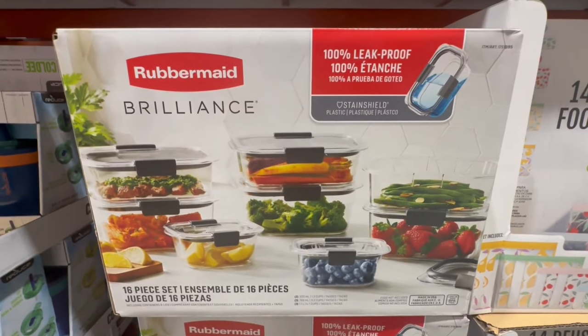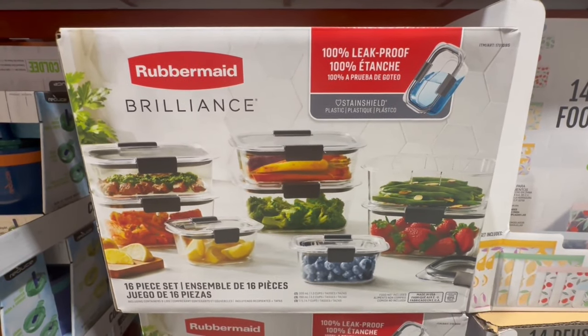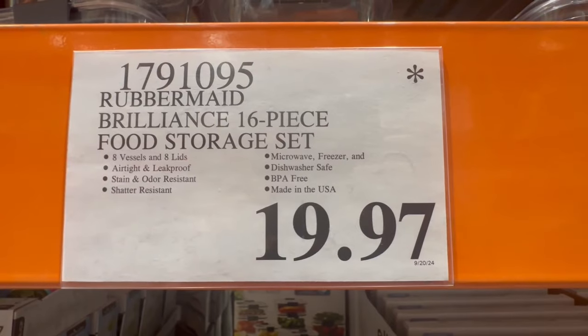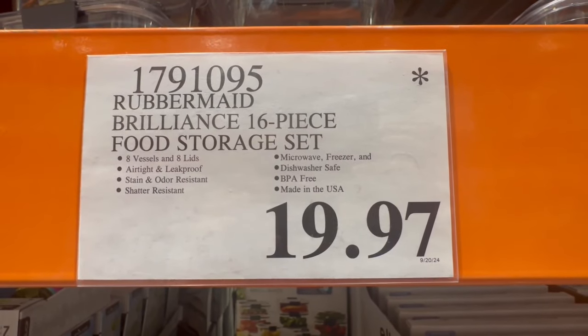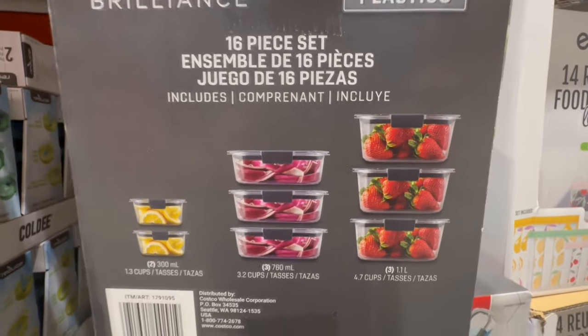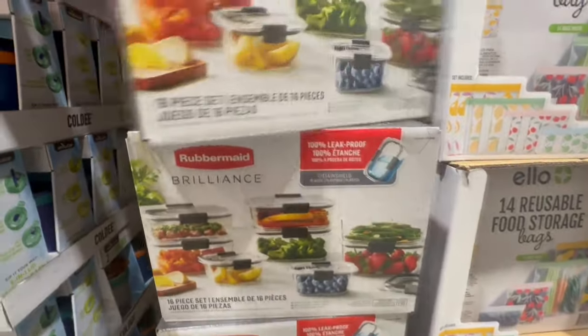In the Lake Elsinore location, I did spot this Rubbermaid 16-piece set. Now, although this one is plastic, it's pretty good in terms of quality. I know my mom's had one of these sets for like the longest time and it's held up quite well. I found them going for $19.97. Costcos do seem to have a limited stock for them now, but they're so useful if you want to store like little ingredients that you chop up, or I know sometimes we even use them to store leftovers. They come in handy. They normally sell for $30.